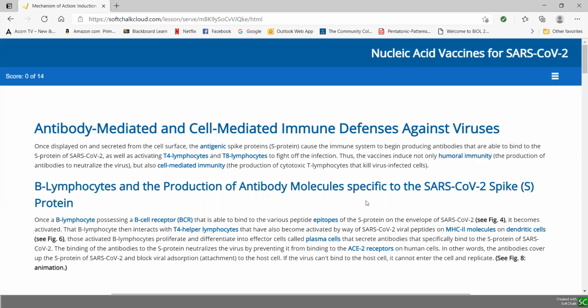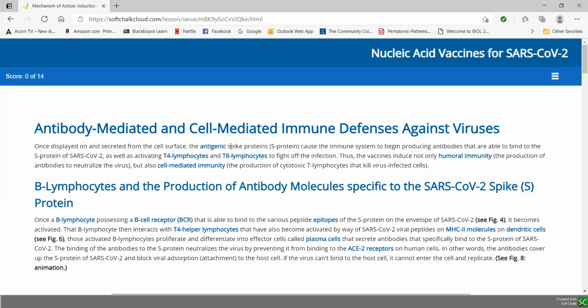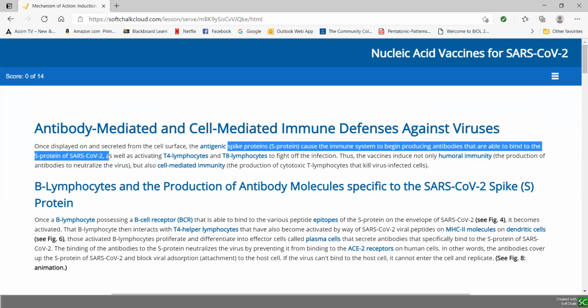Which brings us to how all of this gets rid of the virus, should you become infected. So again, this stimulates both antibody-mediated and cell-mediated immunity. So remember, these antigenic spike proteins that the muscle cells and dendritic cells are producing cause the immune system to produce antibodies that bind to the spike protein of SARS CoV-2. And we'll see that that's going to eventually block absorption down here.